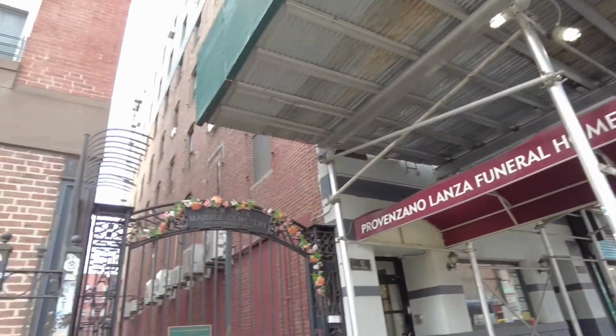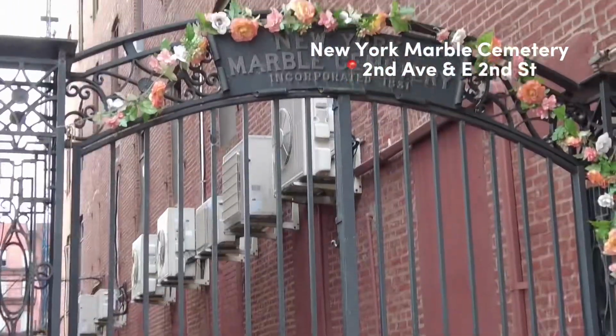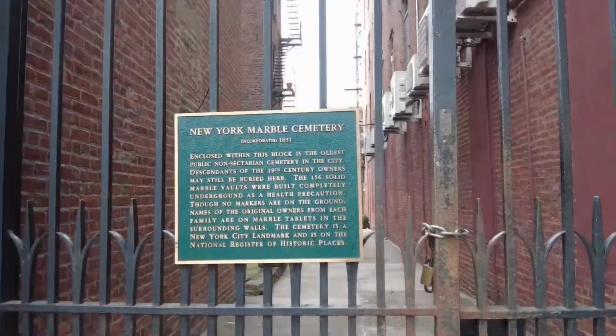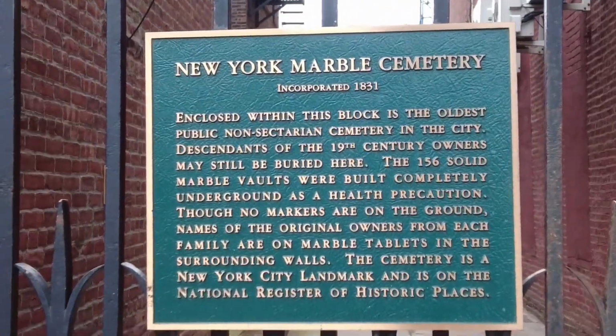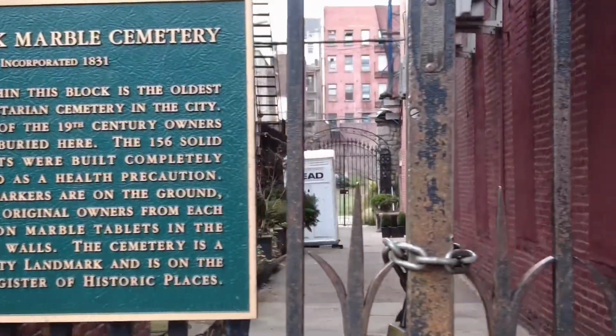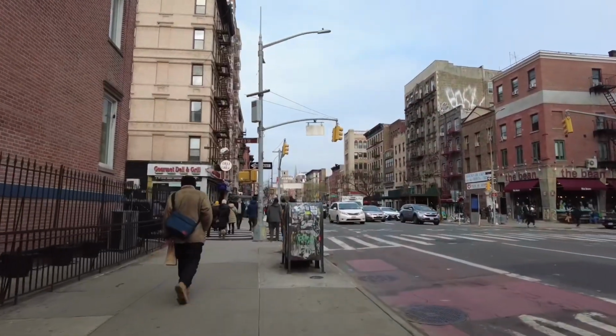Turning the corner on 2nd Avenue, you'll find something peculiar and out of place. The New York Marble Cemetery, not to be confused with the New York City Marble Cemetery, is the oldest non-denominational cemetery in New York City, and vaults are filled with notable people from the 19th century during a time when the yellow fever caused the city to outlaw earthen burials. That's a little bit of history for you.